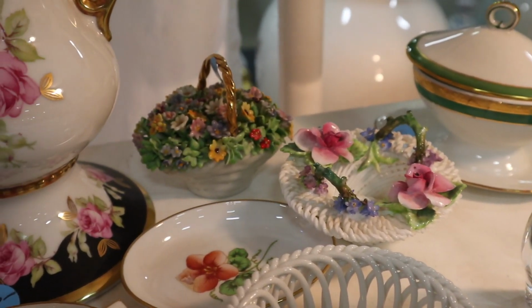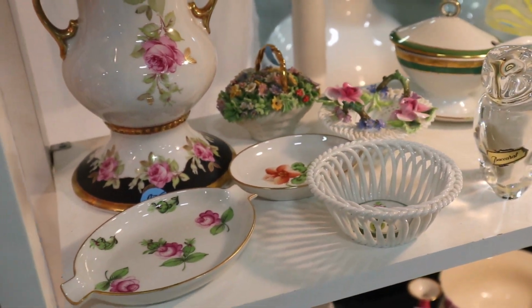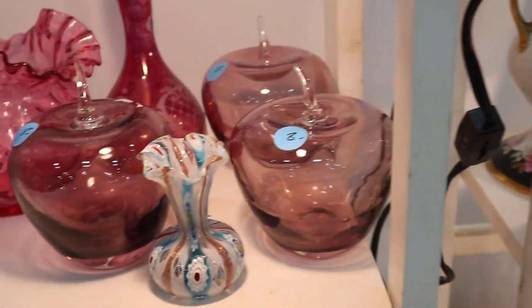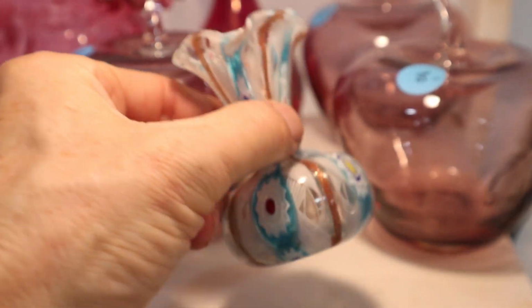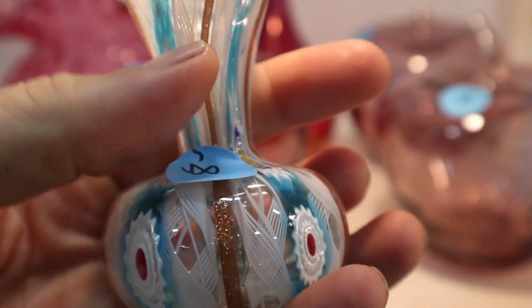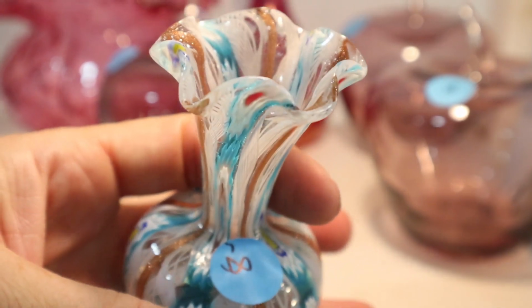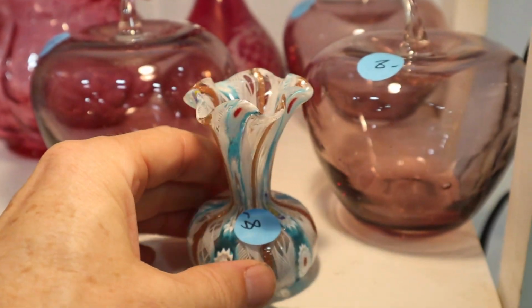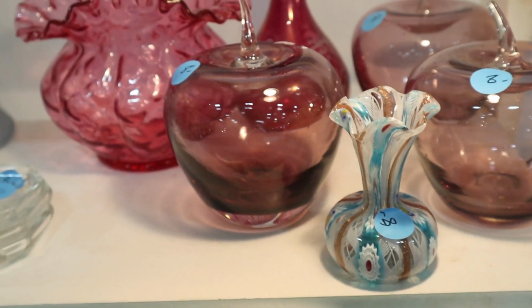These applied florals are really nice. Some of those are English, some are Italian. This is a nice little Italian piece, this Millefiori Latticino work, and it's half of $8. So you can buy at a high-end antique show. I will take that piece. That's a great one. I really like these.